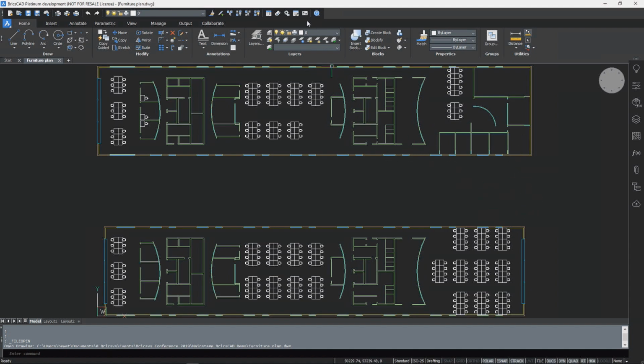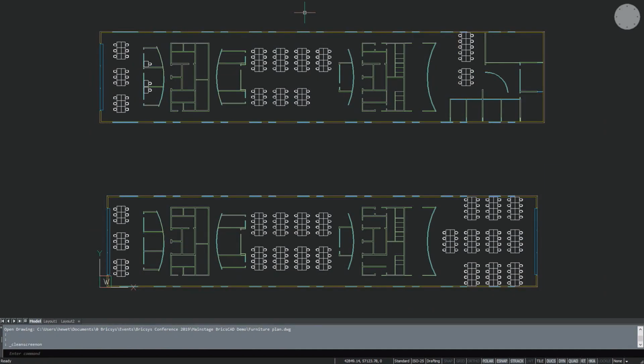But it goes much further than that. For those of you that really want to maximize your screen space, you of course can use clean screen, turn off all your tools, and we have the wonderful quad available right there at your cursor. So this is really a heads-up design access to your tools. They're context sensitive, so depending on the type of entity you pass over or where you are in your design or within your command, it will give you tools that are available specifically for that context.